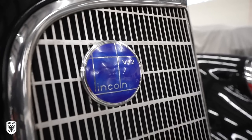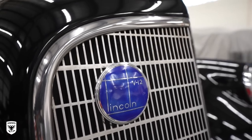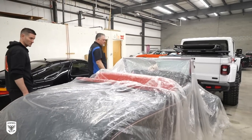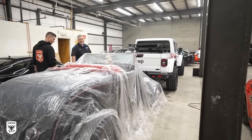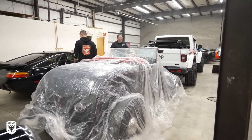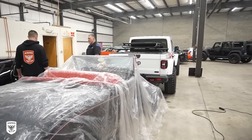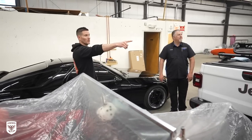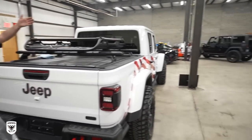All right. And we got a couple more. Yeah, so, a '32 Roadster, which is neat. Very custom. Awesome. Got your Gladiator. Porsche 928. That is very cool. So this is just one. Oh, we forgot one there. That's an FJ43 Land Cruiser.